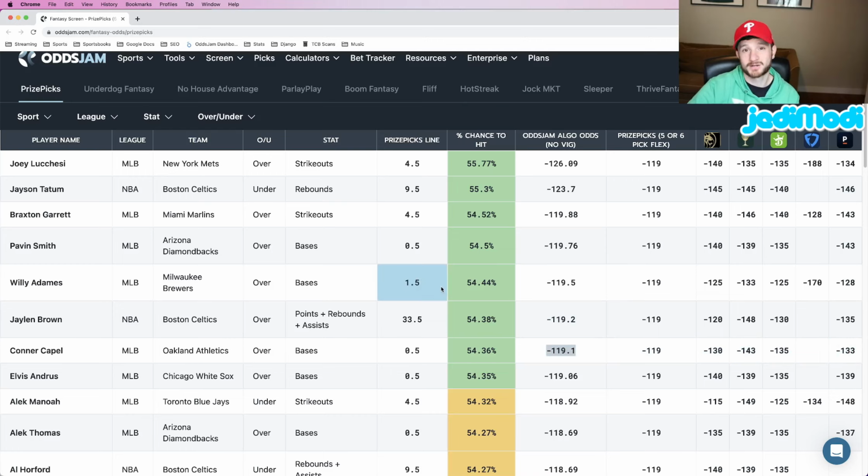So 6 player props that all are going to hit above that 54% rate, which means that they are a profitable entry to put into PrizePicks.